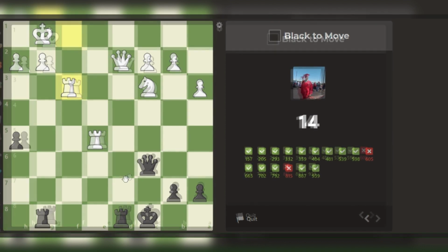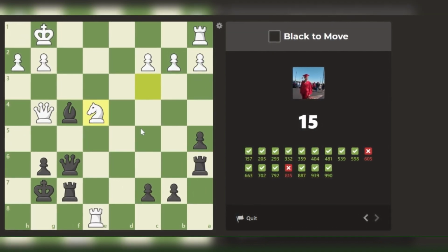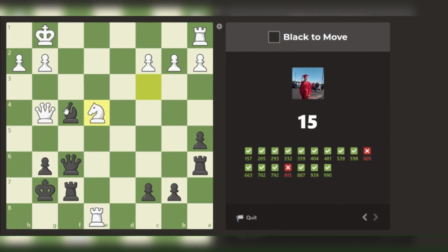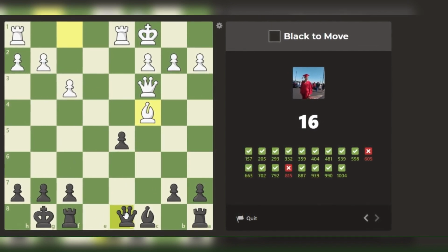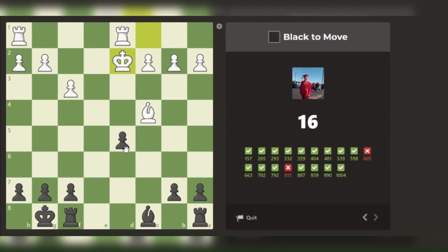Incorporating daily tactical puzzles into your chess routine is essential. It doesn't have to be a long, grueling session. Just a few minutes every day can make a stark difference. Consistency is key. Think of it as a mental workout, flexing your tactical muscles and improving your ability to find those critical moves in your games.